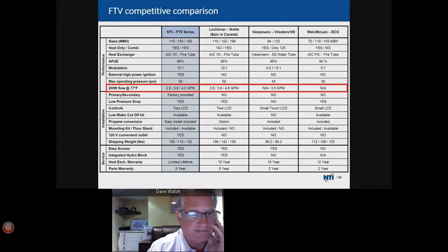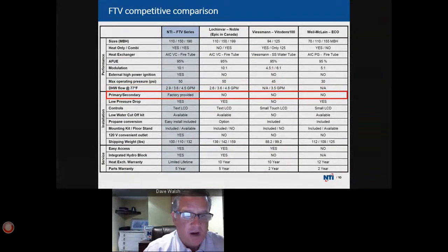As far as domestic hot water is concerned, we line up extremely well on the mid sizes and the large sizes. Where we excel is the low end. On the 110, we provide 2.9 gallons versus, say, Lock & Von's 2.6. Primary, secondary piping included. We are the only one in the segment, amongst these competitors, that provides the low loss header.